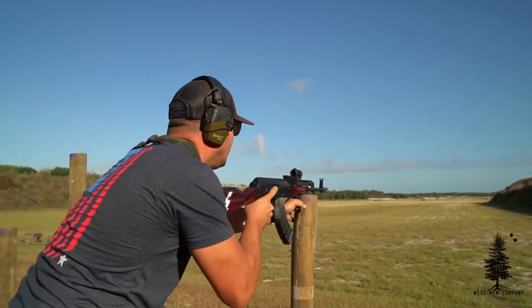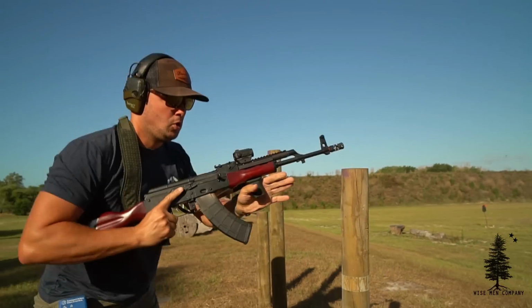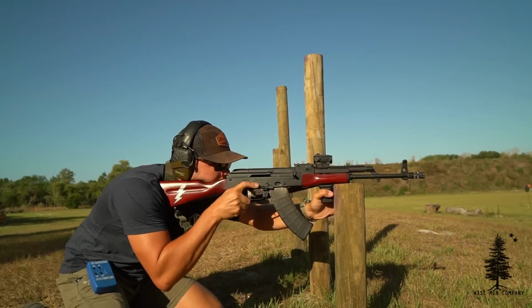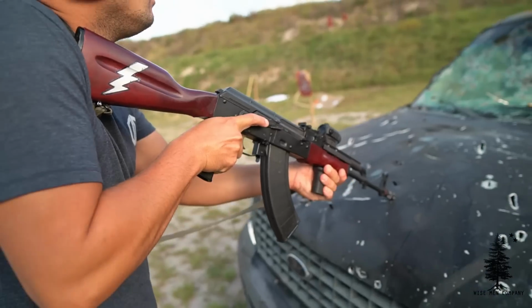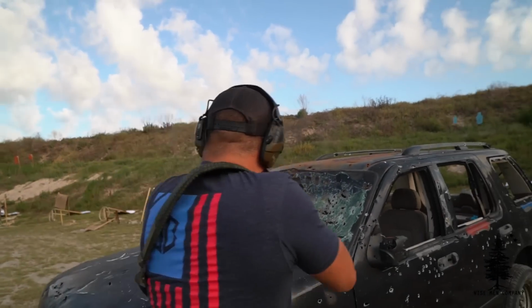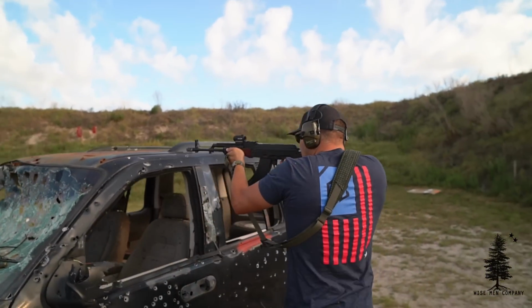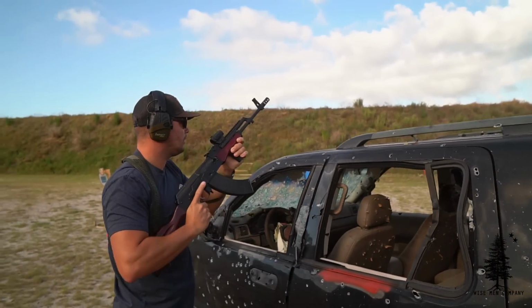Overall, really pleased with this AK, as pleased as I possibly could be. Again, I don't shoot AKs a lot. I'm not an AK snob. I'm not a guy that wants to run them all the time. I just wanted to add one to the pile. Again, I like the 7.62x39 round. I think that is a great cartridge. I like it better than the actual platform.